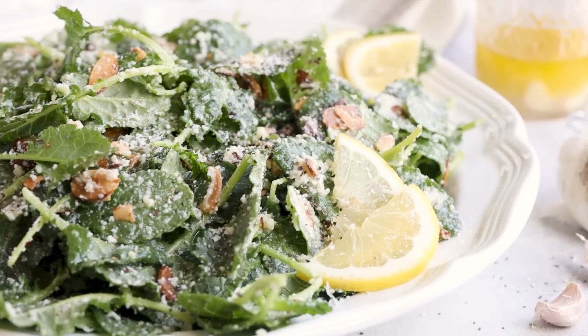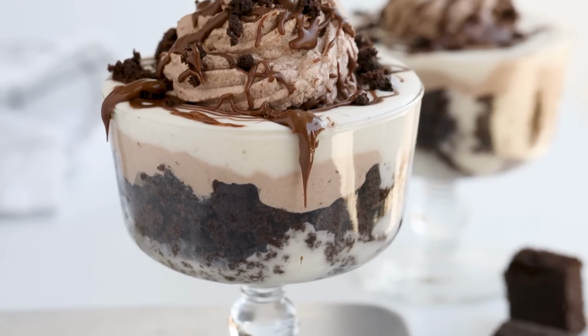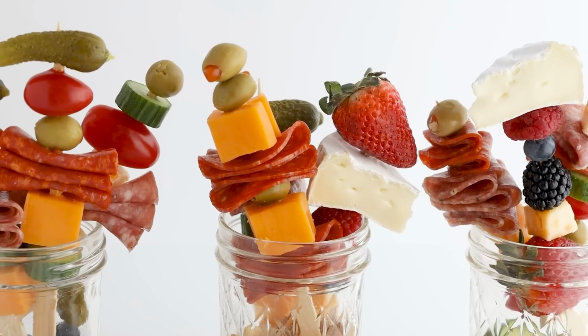Don't worry, I'm gonna show you some easy keto dishes that you can bring to any last minute gathering so you can stay on track without sacrificing your goals. First is a fun appetizer that everyone will enjoy.